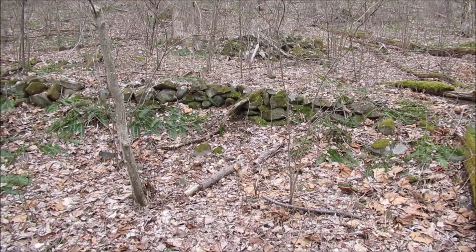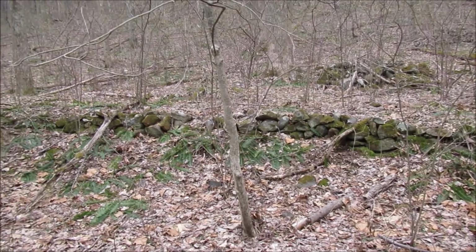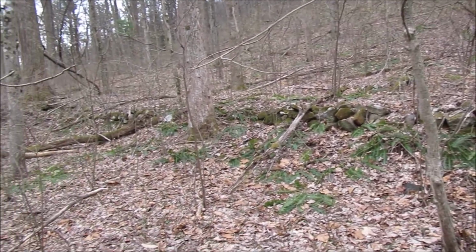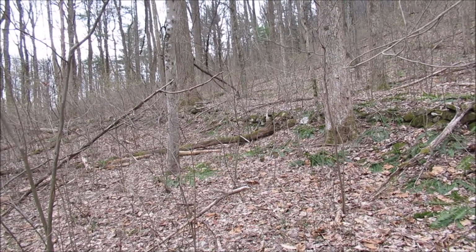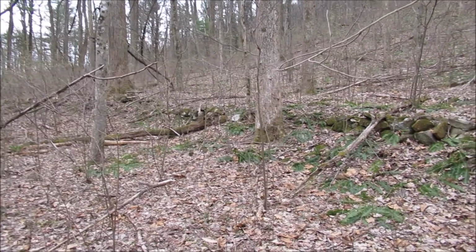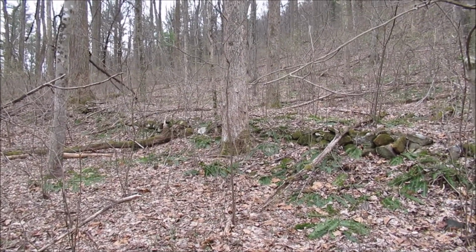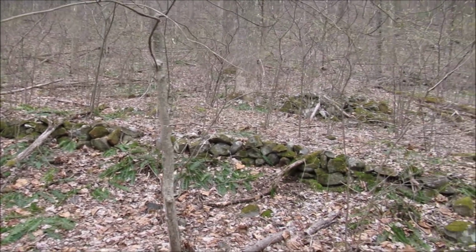You can see rocks at the bottom up there, rocks at the top. And then it continues on up on an uphill slant that way. So I'll mark this location also. I think I'll call it driveway number 1.